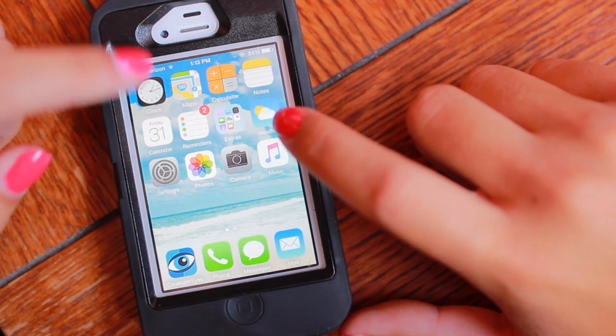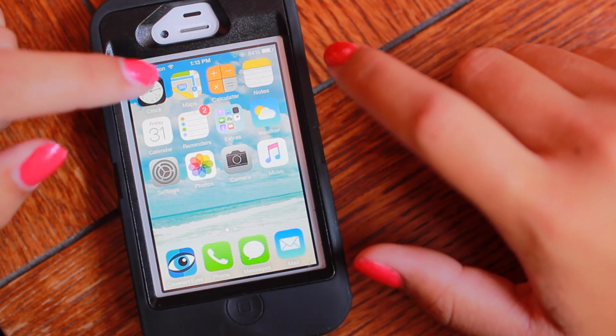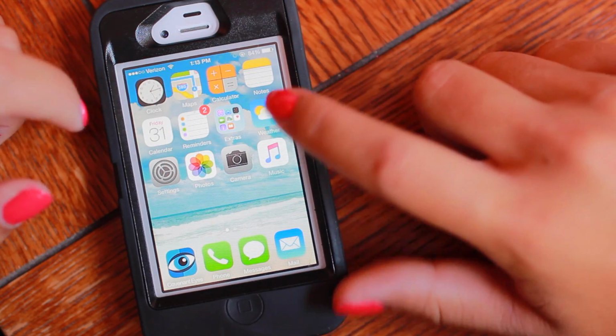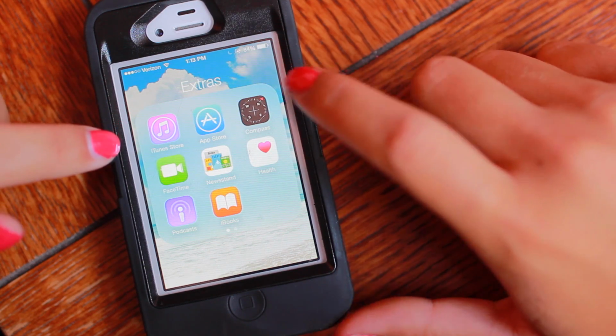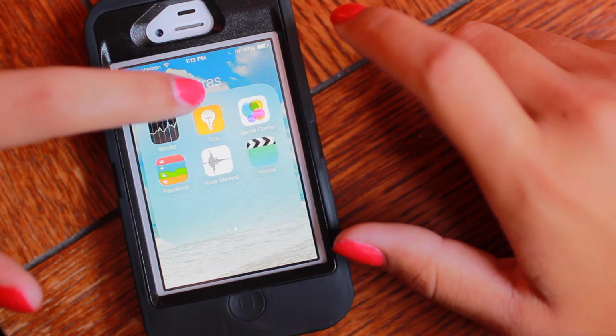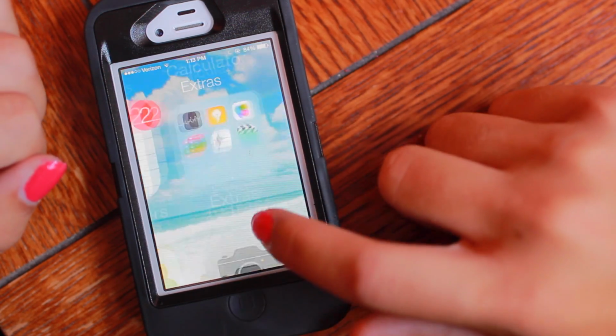So this is the stuff that I don't really use very often. It's all the normal iPhone apps. So I have clock, maps, calculator, notes, calendar, reminders. Then I have an extras folder, and it just has iTunes Store, App Store, Compass, FaceTime, Newsstand, Health, Podcasts, iBooks, Stocks, Tips, Game Center, Passbook, Voice Memos, and Videos.